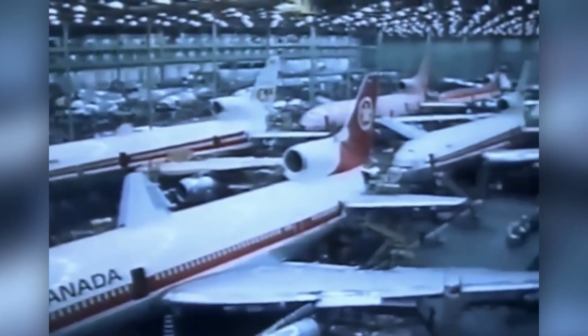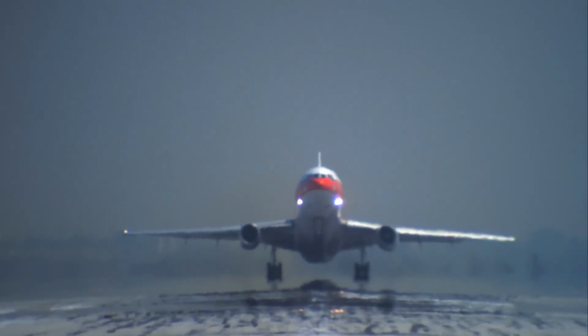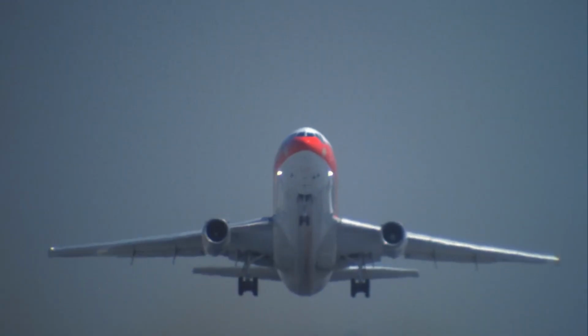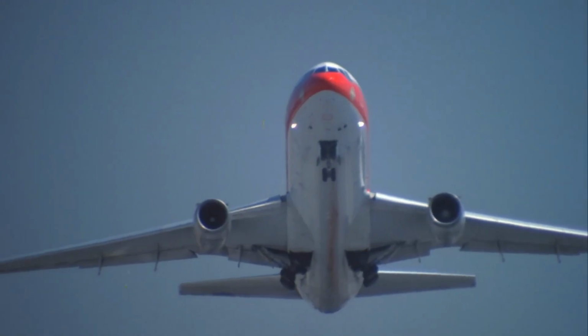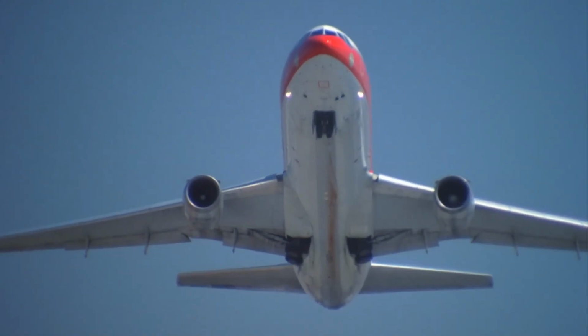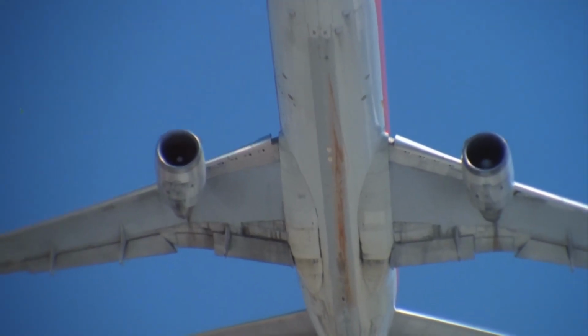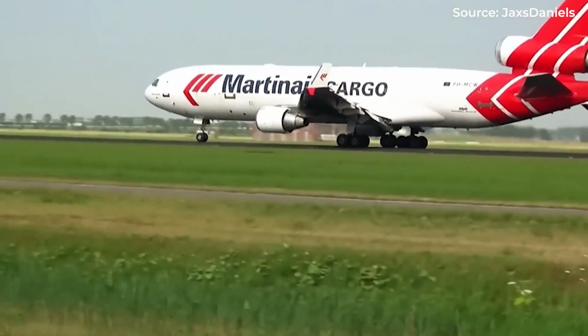If there's one acronym that sealed the fate of the trijet, it's this: ETOPS, Extended Range Twin Engine Operational Performance Standards. It represents perhaps the most significant regulatory change in commercial aviation history. The pivotal question: what if twin-engine aircraft became so reliable that they no longer needed to stay within an hour of diversion airports? By the early 1980s, engine reliability had improved dramatically.